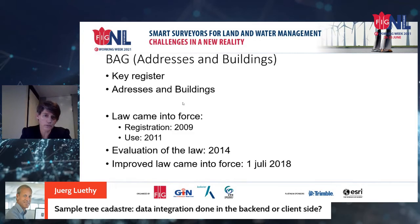This law was only in place since 2009, but in 2014 we had to evaluate. That was what we agreed in the law upfront, and that led to the changed law in 2018.